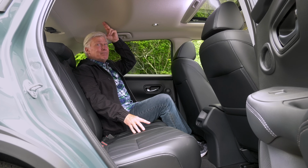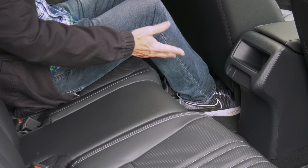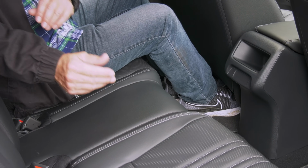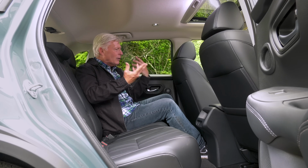Headroom, pretty good. I'm 5'9". Same with knee and legroom. Footroom is on the average side. Cushions are high enough so that thigh support is fine, and the door openings are big enough so that car seats go in and out without too much trouble.